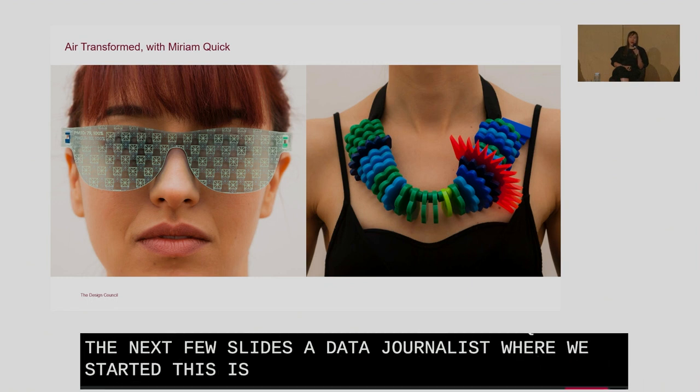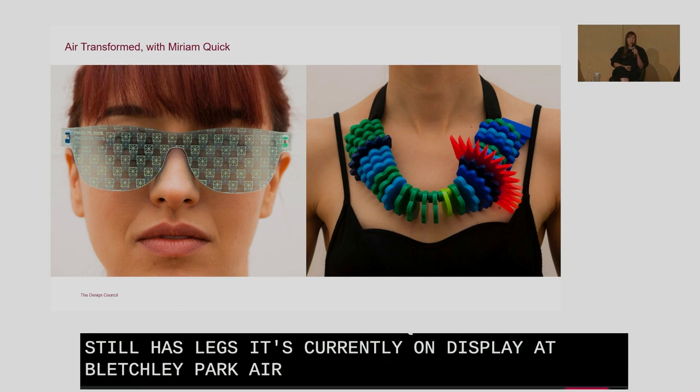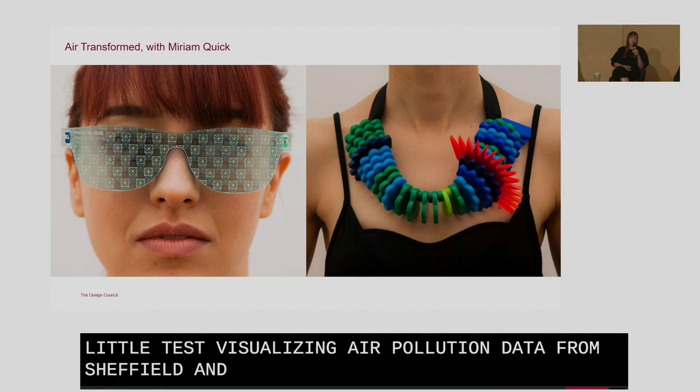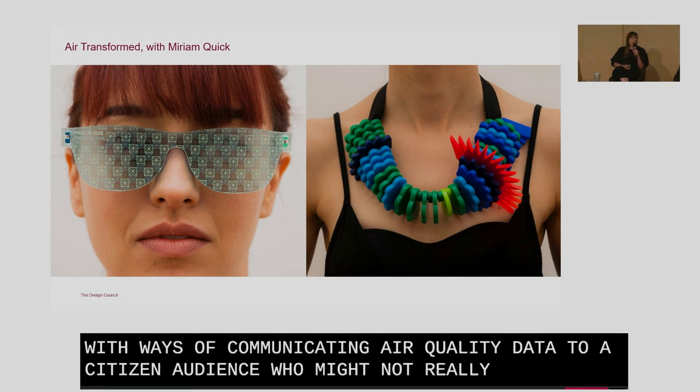This is a project that's quite old, but it still has legs. It's currently on display at Bletchley Park, Air Transformed, where it was a little test visualizing air pollution data from Sheffield, and the brief was to try to come up with ways of communicating air quality data to a citizen audience who might not really care about air quality data.